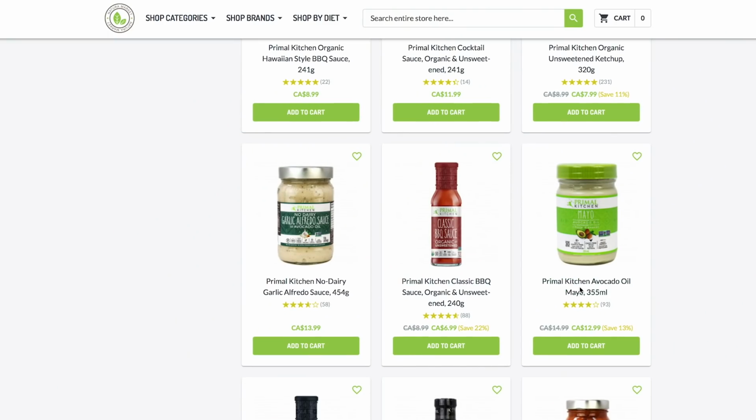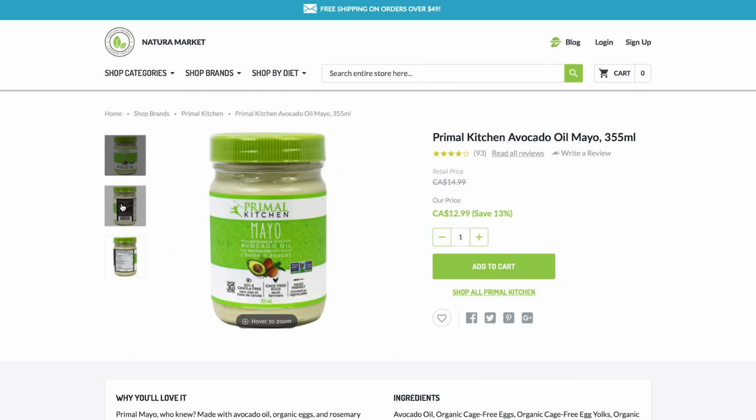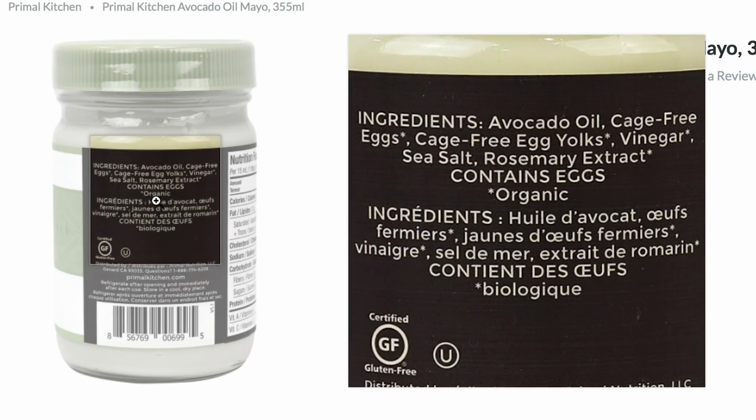So Primal Kitchen avocado mayonnaise. If you're going to have mayonnaise, get avocado oil mayonnaise. The problem with mayonnaise is it's usually made with soybean oil, which is highly refined, very high in polyunsaturated fats, which are very unstable. So you're looking at basically a fat that's going to denature in your body and cause more damage than it is helpful.